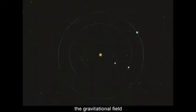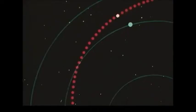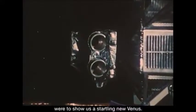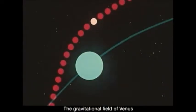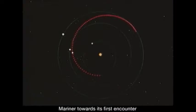After leaving the gravitational field of Earth, Mariner 10 began its long voyage to Mercury. The spacecraft's flight path was carefully chosen to skim past the planet orbiting between Earth and Mercury, cloud-covered Venus. The Mariner 10 cameras at close range were to show us a startling new Venus, a Venus we couldn't see from Earth. The gravitational field of Venus was used to bend the flight path of Mariner 10 inwards towards Mercury. Then the gravity of the Sun pulled Mariner towards its first encounter with the planet.